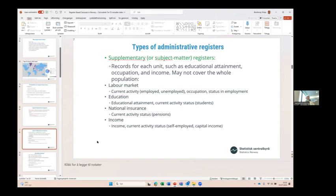Then we need to have a labor market register, or a register with information about labor force participation, whether people are employed or unemployed, what their occupation is, part-time or full-time, etc. Education I already mentioned. National insurance is very important in Norway, and the National Insurance Institution has a register on all kinds of transfers they provide to people. That includes old age pensions, sickness pensions, unemployment, and other transfers to people.